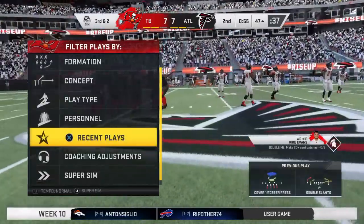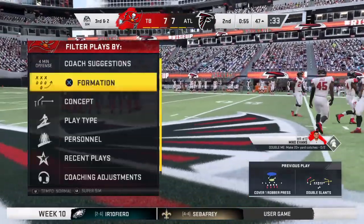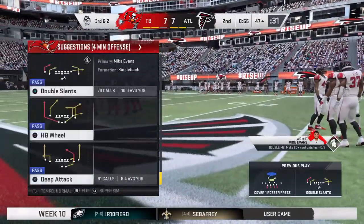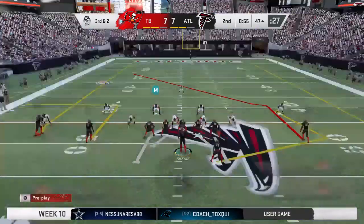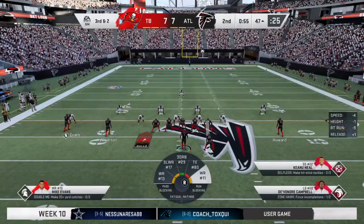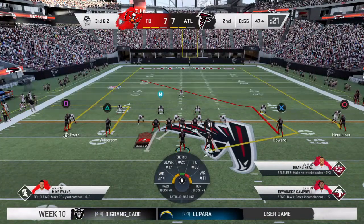Well, he'd been targeted quite a bit on this drive, and finally I think the guys on the defensive side said no more. They slapped the double coverage on him, made it very tough for him to get the ball. After the incompletion, here now, 3rd and 2.